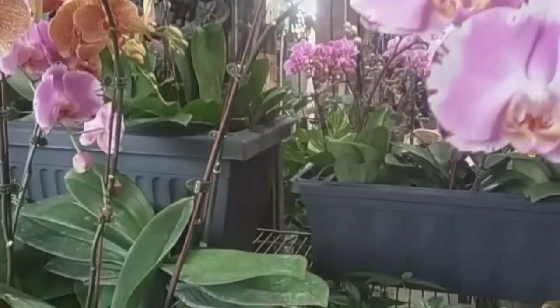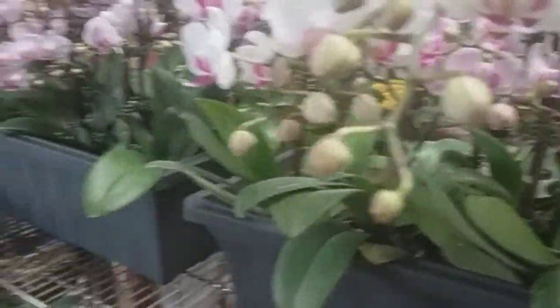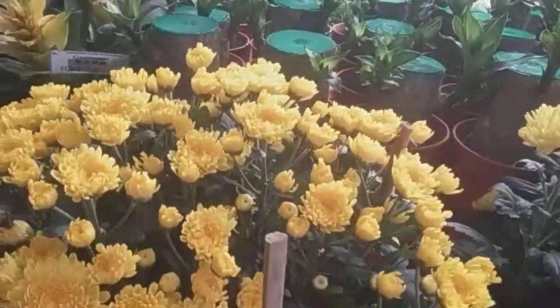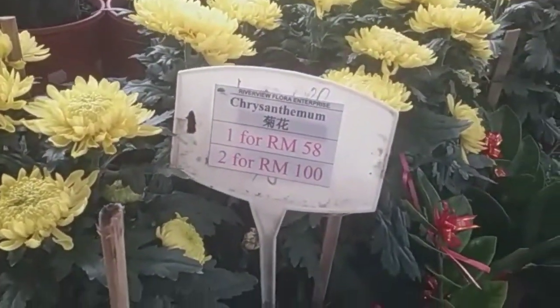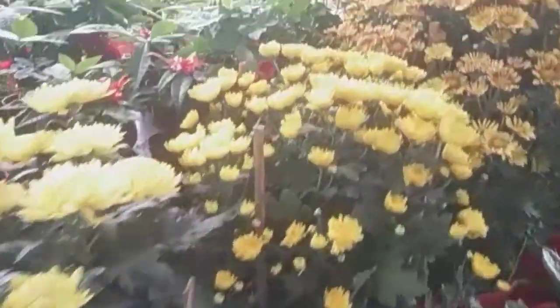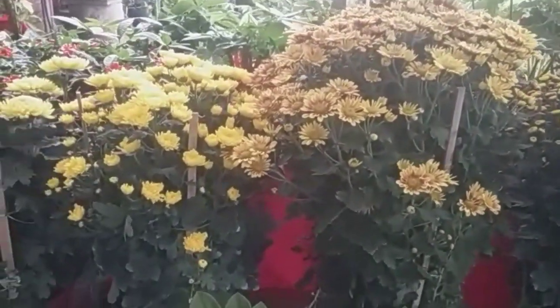Okay. This one 88. And the smaller one? This one? 78. Okay. This one like this, this price? Yes, 2 for 100. Yeah, and this one is also the same. Okay, for this tall one is 2 for 100.